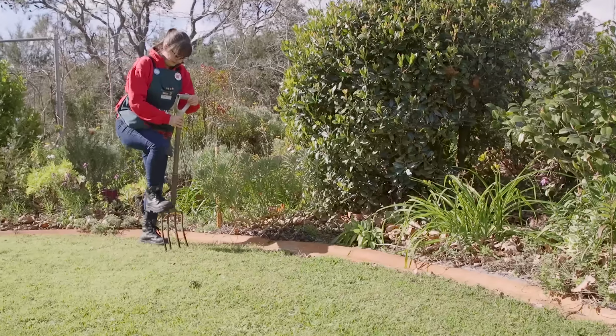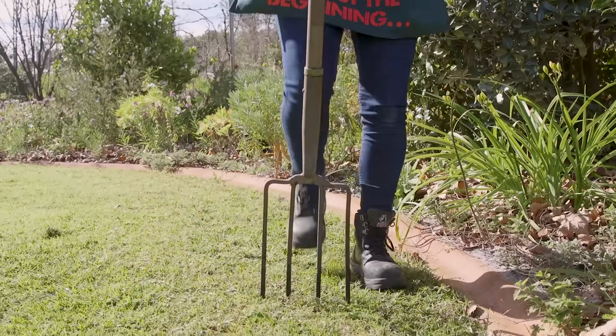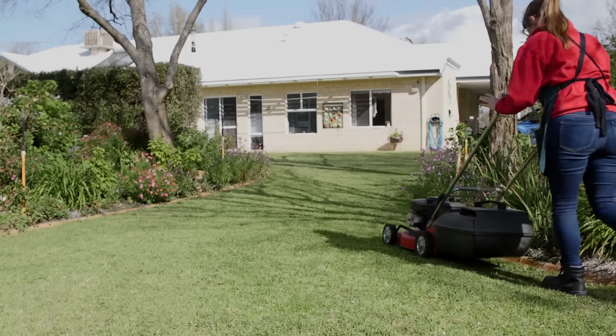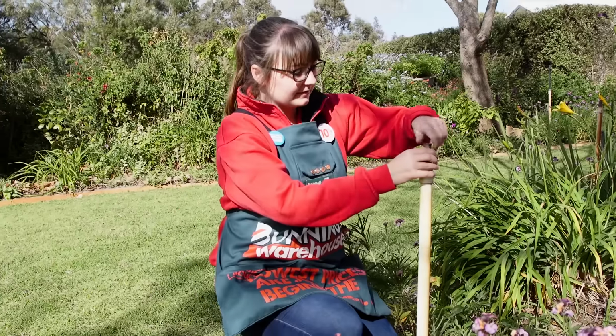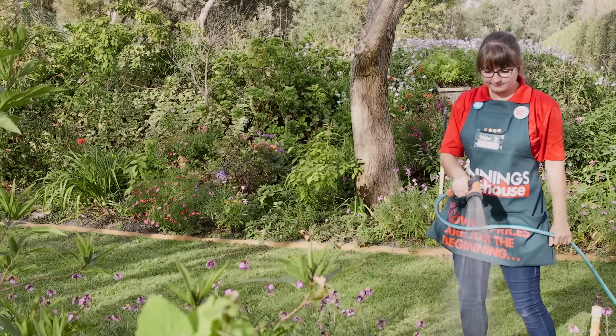Give your lawn a little bit of love. Aerate it with a fork so the water can penetrate to the roots. Raise the mower height as well. Longer grass shades itself and allows the roots to remain a little bit cooler. Do some retic maintenance as well. Check the sprinklers are working and check watering regulations with your local authority.